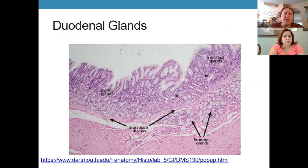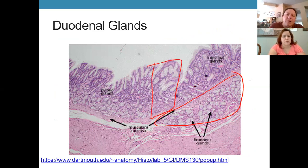So here's a picture of the duodenum with the submucosal glands here. This is all the villi and the microvilli. This is actually stomach because this is right at the junction.